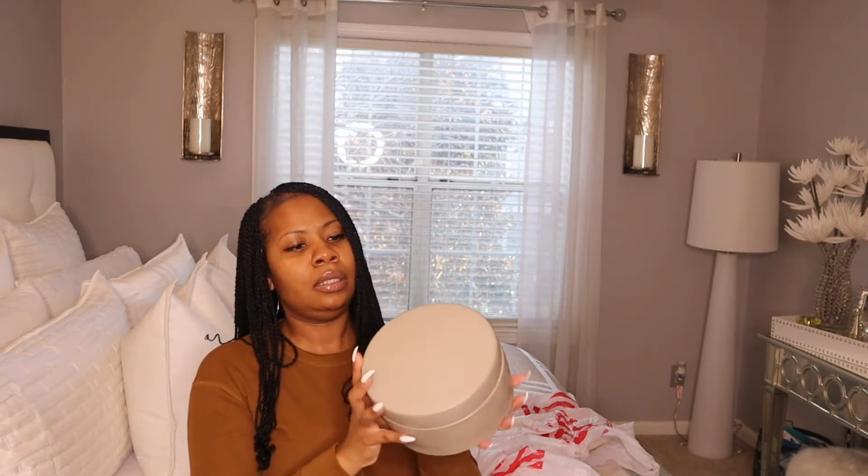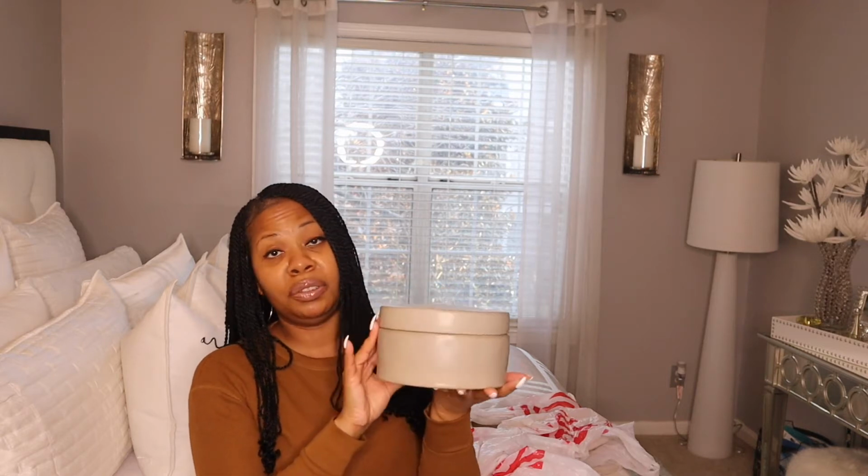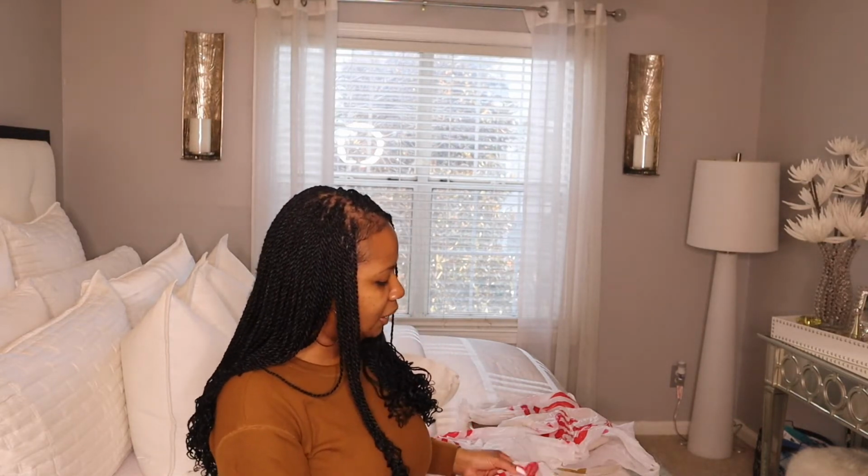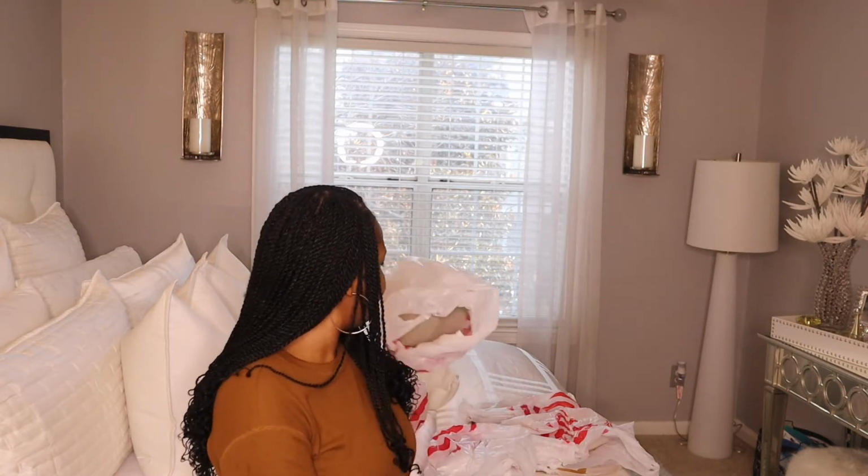But this one, the lid comes off of it as well, if you want to use it to store additional items in there. And this is one of those multipurpose decor pieces that you can use anywhere around your home. But again, both were $4.50, so I could not leave them at the store. And I don't have a set place for it now, as I was saying, but I may be able to use it later on.